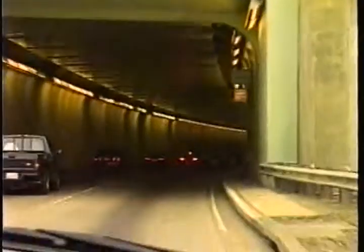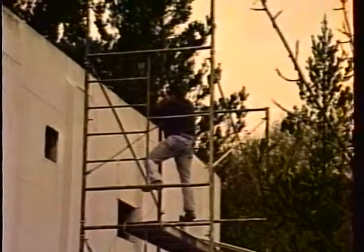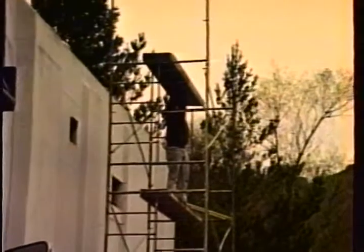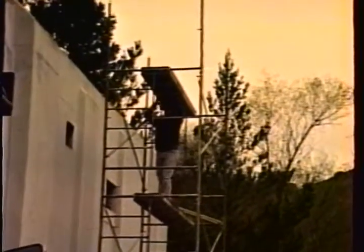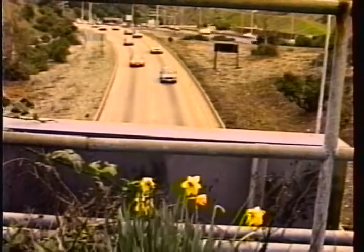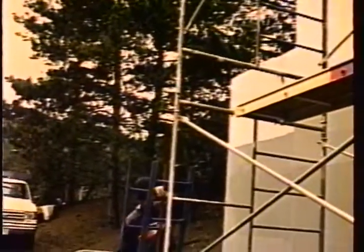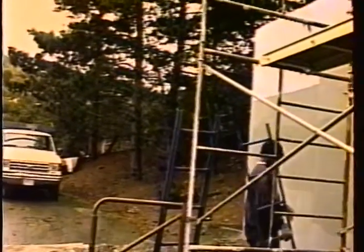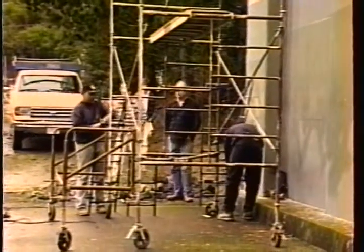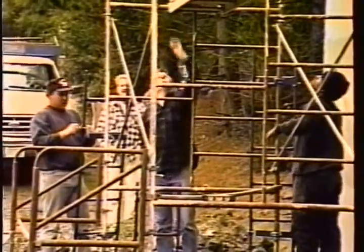About 110,000 cars a day go through this tunnel. 12,000 an hour at its peak. Here we are setting up our scaffold. Rolling stage. Getting ready to start work on this thing. I spent about 6 months going through Caltrans bureaucratic sort of things, getting all the permissions. And we're all standing around raring to go now, waiting for this scaffold to get set up. I'm going to start with the pressure washing the first day. This project took 10 days total.